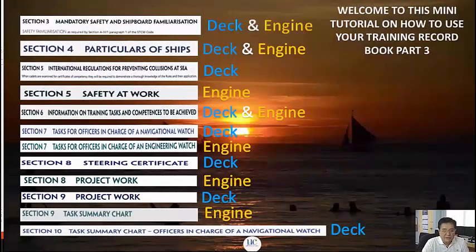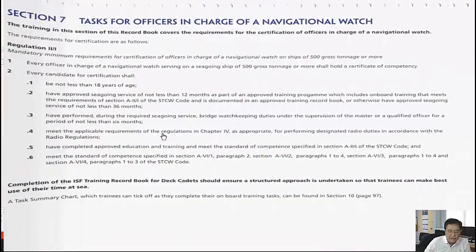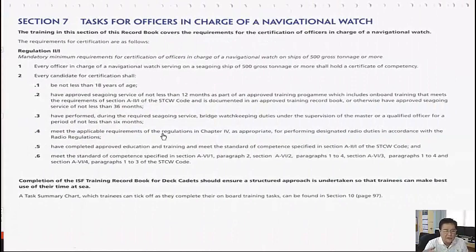Now let's go to section 7. This is the task for the officer. Section 7 is the task for the officer in charge of a navigational watch. What are the tasks? The training in this section of this record book covers requirements for certification of officer in charge of a navigational watch. The requirement for certification is as follows.